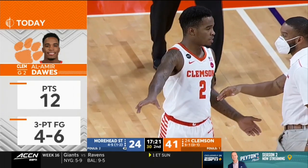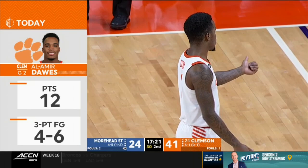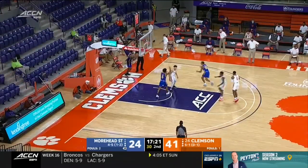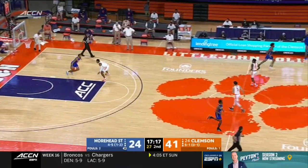Anytime there's a double team, you want to get rid of the ball. You have an advantage, 5 against 4. Clemson with some nice cutting to occupy the middle, and Dawes 4 for 6 this afternoon. He's been feeling it, and he's been unafraid to take it.